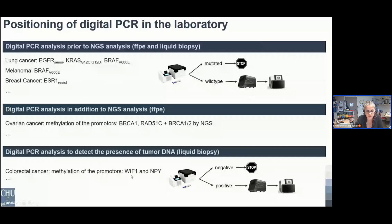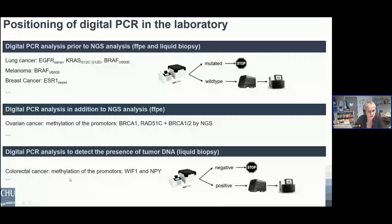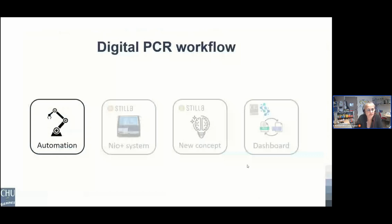It's important to know if in this liquid biopsy, in the cell-free DNA, we have tumor DNA. For example, for colorectal cancer, the presence of WIF1 or NPY methylation in the liquid biopsy signals the presence of tumor DNA. If this analysis is positive, we can follow with digital PCR or NGS, and if it's negative, we stop. It's not necessary to lose time.